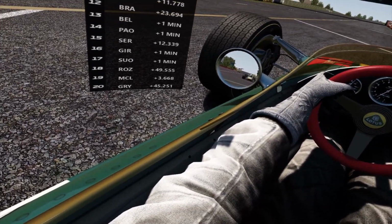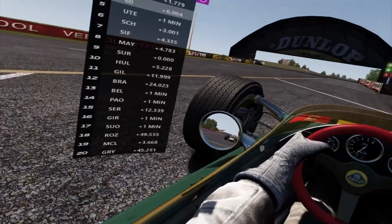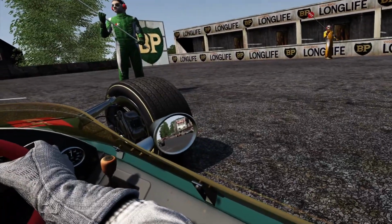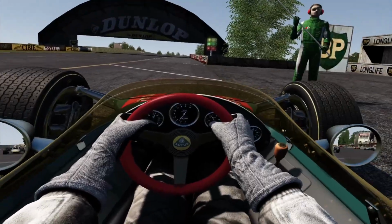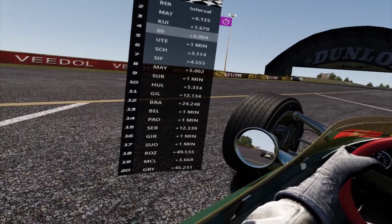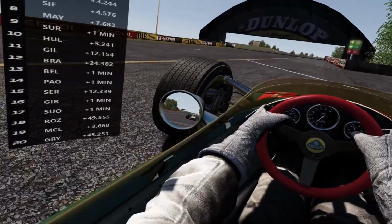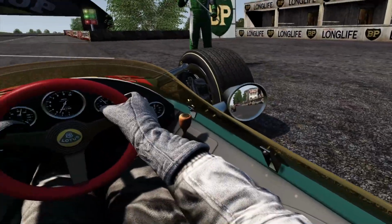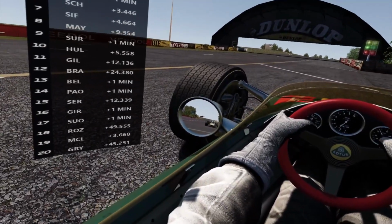Here comes another one. This one's a little bit slower. I think that's a Ferrari, that's why. But oh, that's annoying. Oh well, 4th place ain't bad. I think we started 6th or 7th, so I'm pretty happy, and that was quite a fun race as well, so even better.